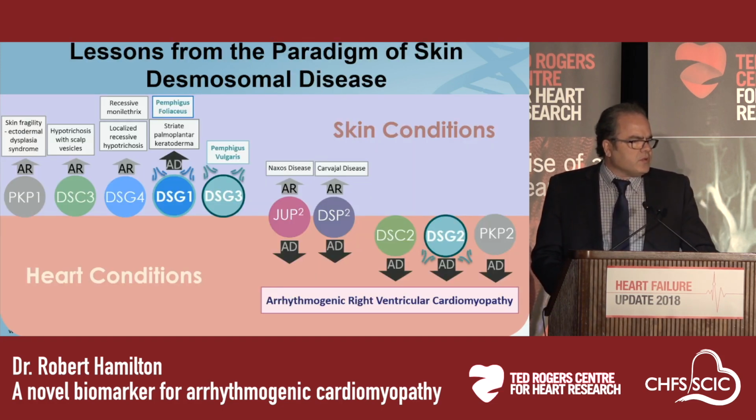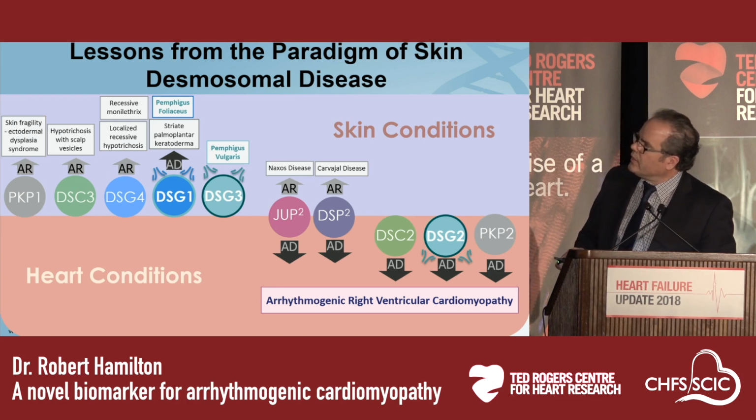So if you think about skin disease, the skin desmosomal proteins are these ones: plakophilin 1, desmocollin, desmoglein 4 and 1 and 3. And the skin and the heart share common desmosomal proteins of junctional plakoglobin and desmoplakin. And these ones, when you get a double helping, give you this combination of skin and heart disease of Naxos and Carvajal disease. And then when they're in single copies as heterozygous mutations, along with the other desmosomal components of plakophilin 2, desmoglein 2, and desmocollin 2, which are in the heart, then they give autosomal dominant right ventricular cardiomyopathy.